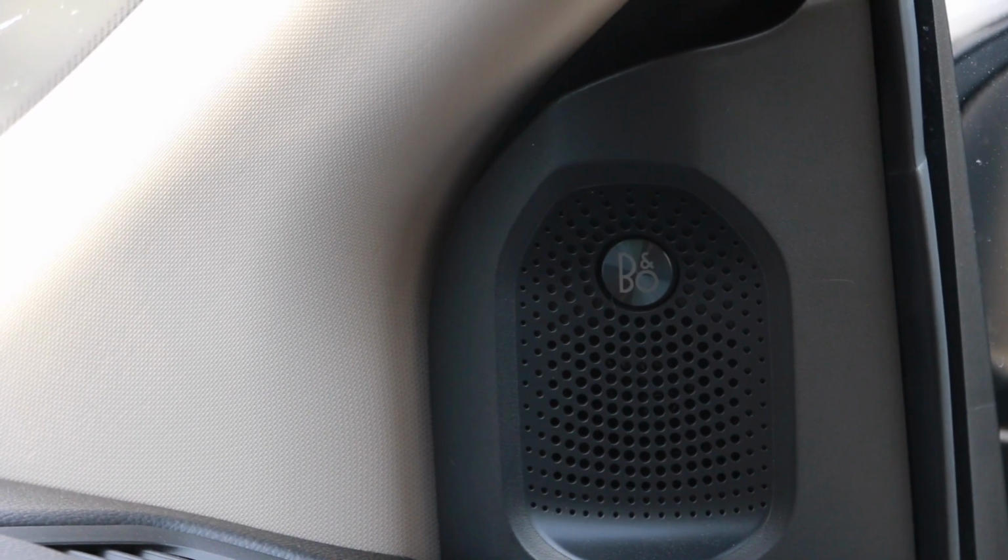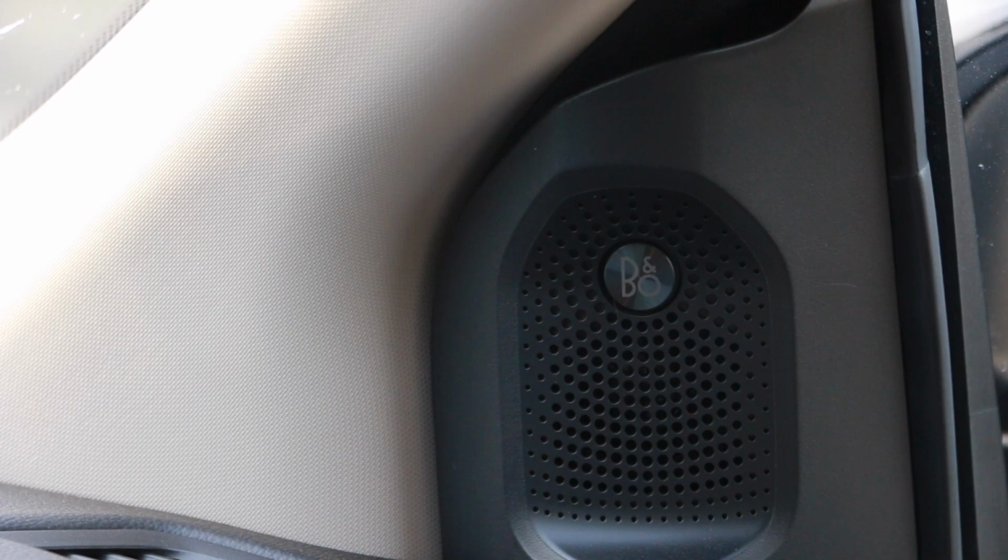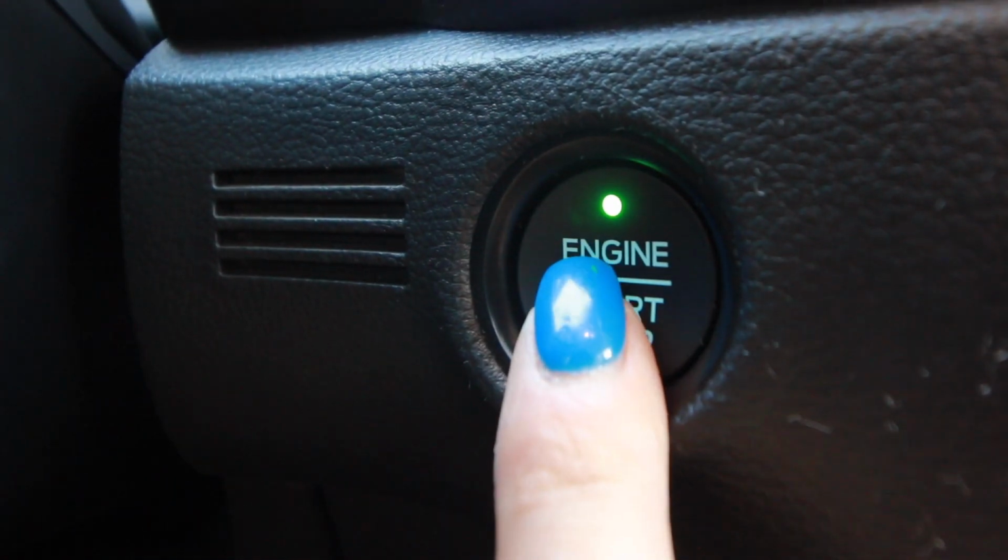Everything here in the interior that you need as far as tech goes, and the stereo's banging, and that's like one of the most important parts, the banging sound system. It does have push button start, but it's 2019, so. Let's be honest, it's 2019. Cars should fly at this point.